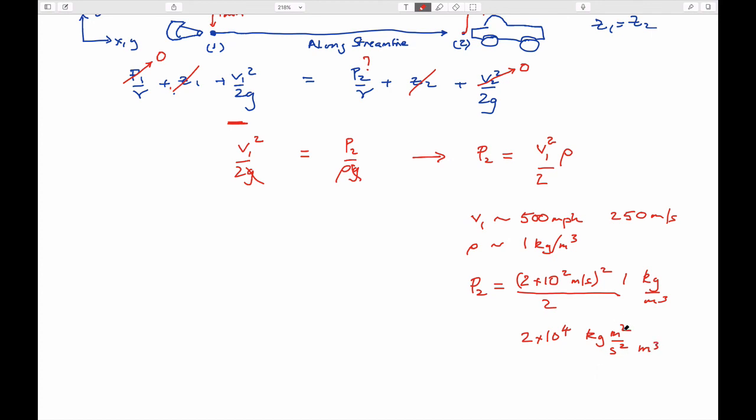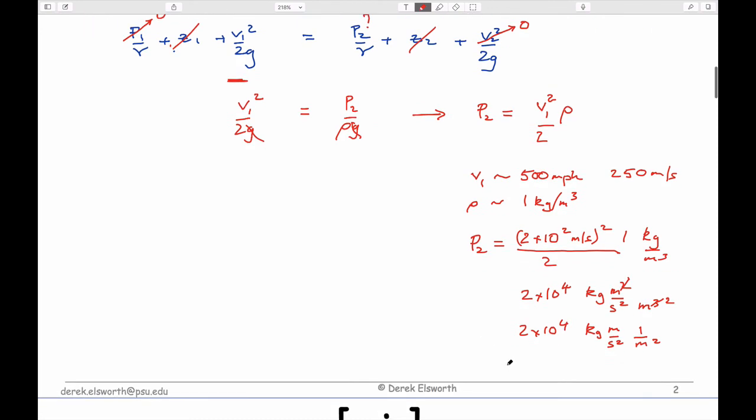If I get rid of one of these and one of these, then this is a kilogram meter per second squared, times 1 over meter squared. And this is equal to, what's this? This is the definition of a Newton. And so this is 20 kPa, 20 kilonewtons per meter squared.